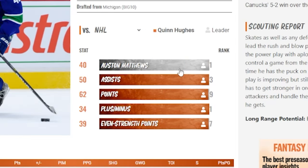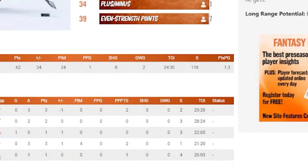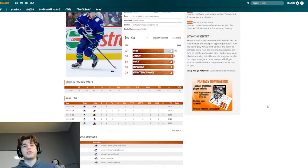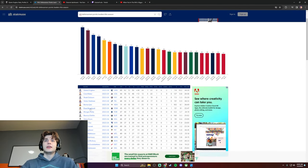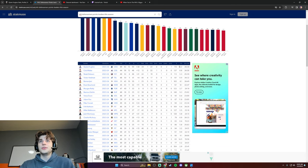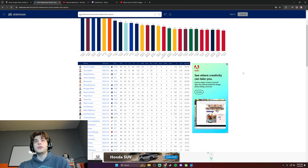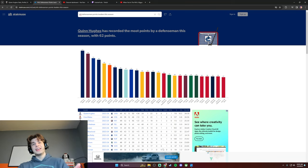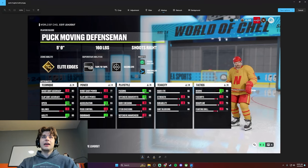Look at these stats, man. All right. Third in assists, ninth in points, first in plus minus, seventh in even strength points. He's shooting at almost over 10% as a defenseman, and as someone whose shot used to be one of the weakest parts of his game, he is currently shooting at one of the highest clips of any defenseman in the league. As you can see, the shooting percentage right here is 10.2. He's also leading defenseman in points. Okay, he's having a season and a half. And that's why I gave him Seeing Eye, because his shot has improved so much.